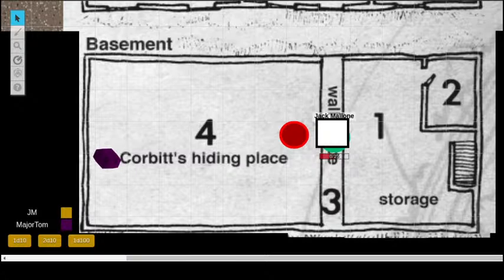8 plus 2, 10. Damage. Okay, basically Corbitt collapses to the floor, reeling from that attack. As far as you can tell, it was a serious blow to him. The knife seems to stop resisting you. You're not struggling within your arms; it's just there, and Corbett's trying to regain his composure.